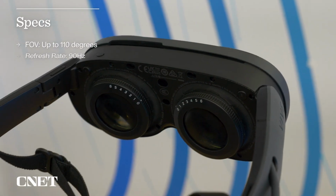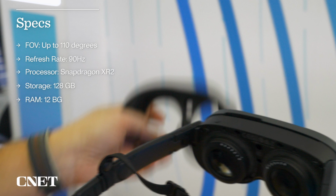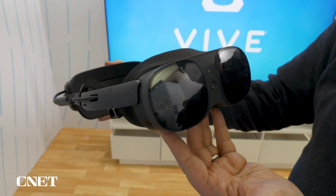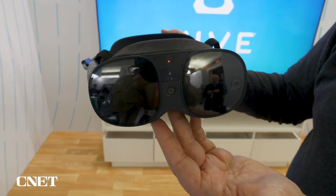This doesn't have built-in eye tracking, although there will be modules for eye and face tracking later. But it does have the ability to do pass-through cameras in color, and has a depth sensor in front for mixed reality.